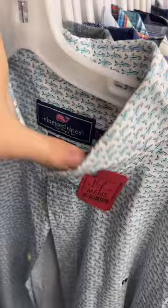Another good pickup right here. We have a 2XL Vineyard Vines for $7.50 with a nice fish print on it. So we'll pick that one up as well. Look at that cart. Ooh, that's a cart right there.